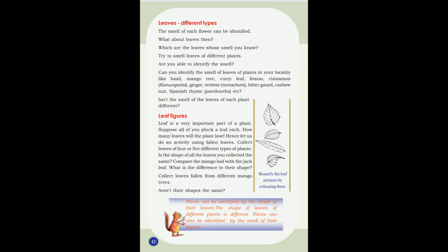Now collect leaves of 4 or 5 different types of plants. Is the shape of all the leaves you collected the same? Compare the mango leaf with the jack leaf. Jack is the jackfruit leaf. The mango leaf is long, while the jackfruit's leaf is a bit wide and small. Isn't it so? Now note the important point.